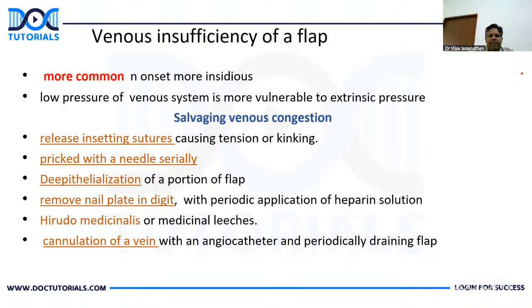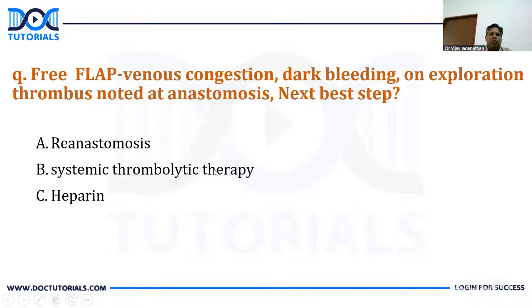Okay, and you can even deepithelialize a portion of the flap. You can remove the nail bed in case of replantation cases, and the raw area is created and heparin-soaked gauze is kept and continuously scratched, and medicinal leeches also can be put on, or sometimes cannulation of the vein and periodically draining the flap. But mind it, all these things are only after confirming that there is no thrombosis. Okay. So, if there is venous thrombosis, again the first step is to take to the theater, open and redo the anastomosis. In theater, if we realize there is no thrombus, then only all these procedures like pricking the flap serially, deepithelialization, removing the nail plate in the replantation or leeches can be done. Okay. So, systemic thrombolytic therapy, heparin, all these things can be done only when there is no thrombosis noted. But when a thrombus is noted, reanastomosis is the best choice.